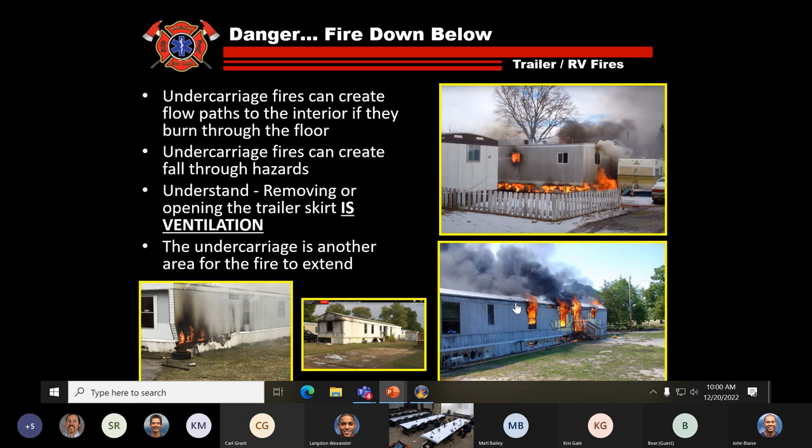So be careful and understand anytime you remove the skirt, it is ventilation. If we have a hole in the floor space, that is conducting and creating a ventilation situation with the trailer and the occupied area above. So just be careful with that.